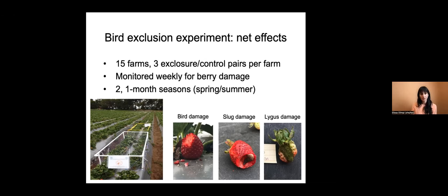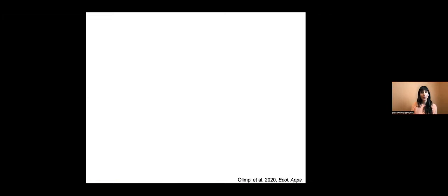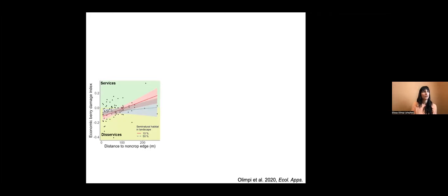And then every week we harvested strawberries. So some of the strawberries had bird damage, and then some berries were damaged by other kinds of invertebrates, like ligus bugs, slugs. And part of this project, we looked at over 10,000 berries. What we found here was that the economic impact of birds on the strawberry systems had to do with both the surrounding semi-natural habitat as well as the position of the strawberry crop in a field. So we found an interactive effect.